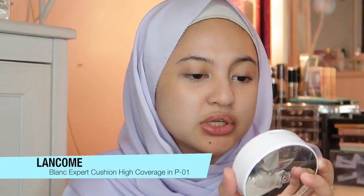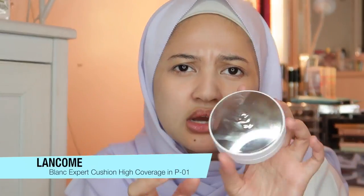Blanc Expert Cushion High Coverage. There's ada dua jenis the new Blanc cushion ni. There's low coverage and high coverage, and of course I pilih the high coverage. I'm in the shade P01. I've used this once 2 days ago in Friday, and I really like this. I tekan biar keluar the product. I akan guna beauty blender. I never pakai macam ni because beauty blender is everything. Ni nampak white kan, but trust me, when you blend it out, tak as white as it is.